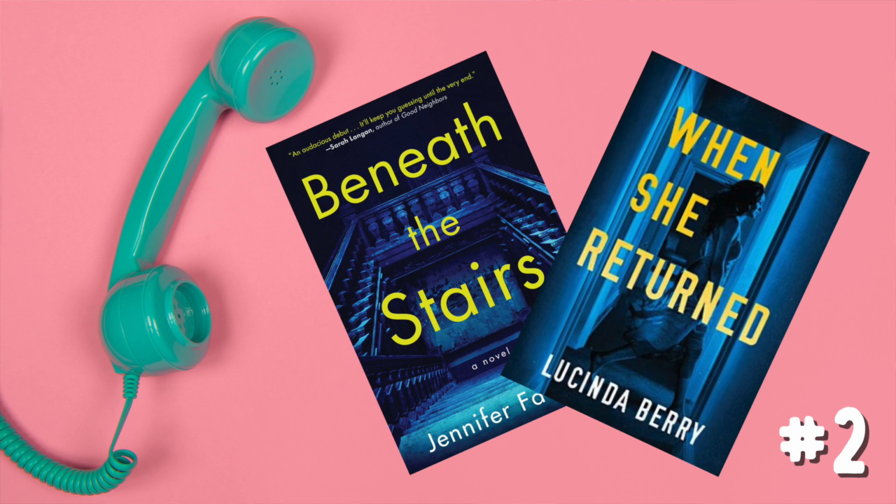When She Returned, I have not read yet. I've heard some mixed reviews about this one, but I love Lucinda Berry so much that I'm going to read it no matter what. So in this one, we're following Kate, who has a husband and a child and just disappeared 11 years ago, never to be seen again until the day that she shows back up at a gas station clutching an infant. At this point, they assume that she had been abducted by a cult, but her husband's remarried. Her daughter barely remembers her. She's not acting the same. And so we're following her as we unravel these kind of eerie secrets.